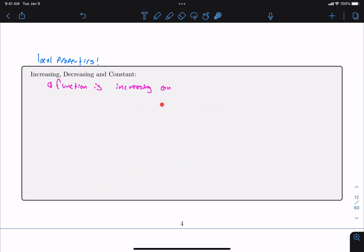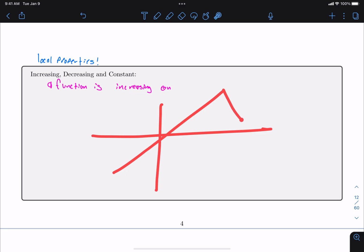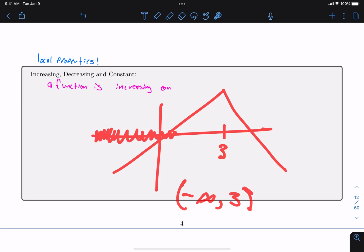We're always going to describe the region of the domain, okay? So here's a function which is increasing and then decreasing. What I would say is I'm going to split this up into intervals. The first interval, let's say this is the number 3, would be like negative infinity up to 3. On this interval, meaning for x values which lie all along this zigzag part, the function is increasing, okay? And then for x values which are bigger than that, the function is decreasing. So that's what I mean when I say local properties.